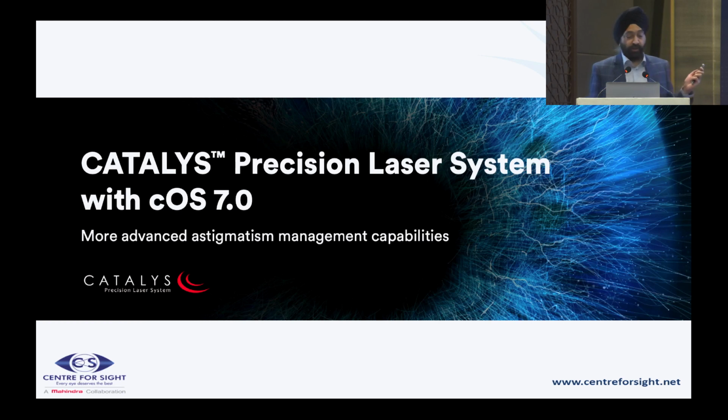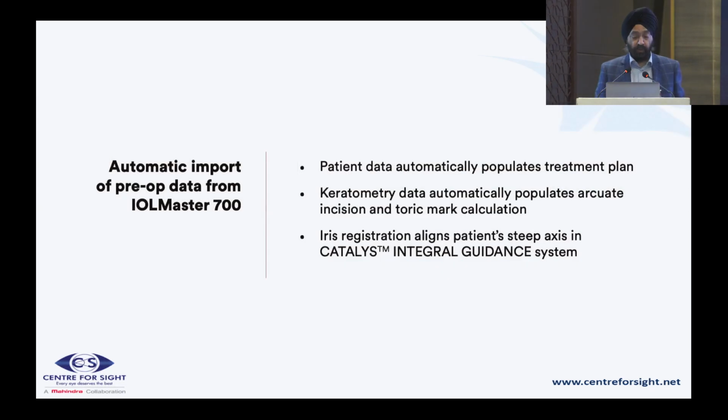This is the COS 7 system, which we'll be starting work on as soon as I go back from the conference. So this is a limited market release, and then will become a market release. In this particular thing, it is being linked now with the IOLMaster 700, which all of us have.